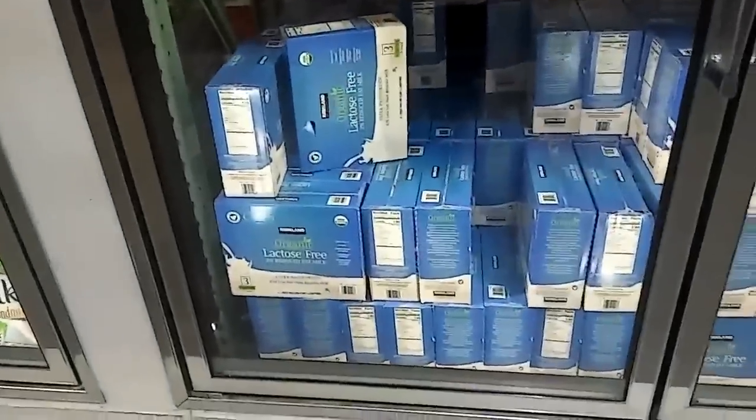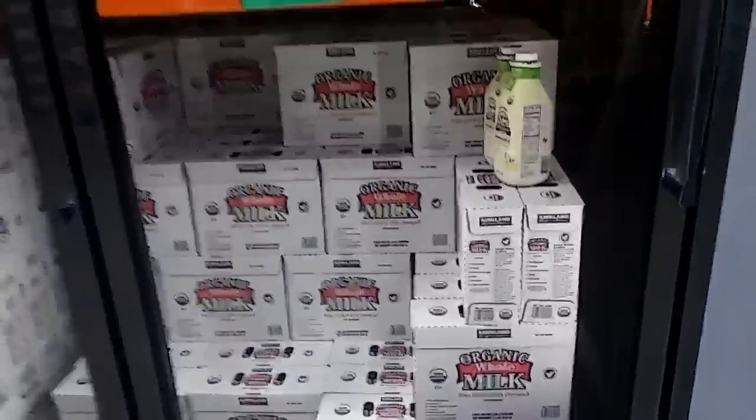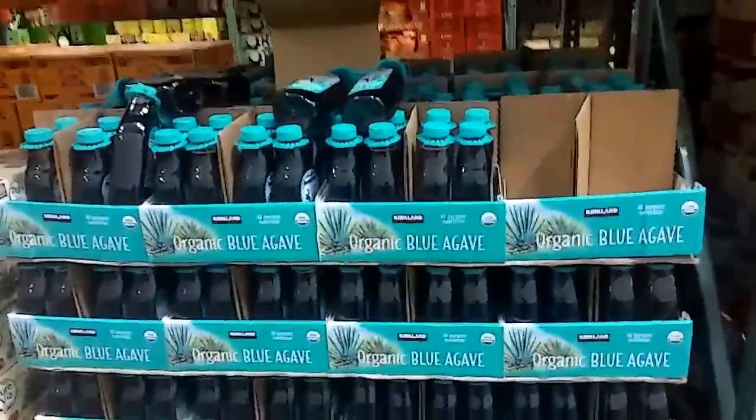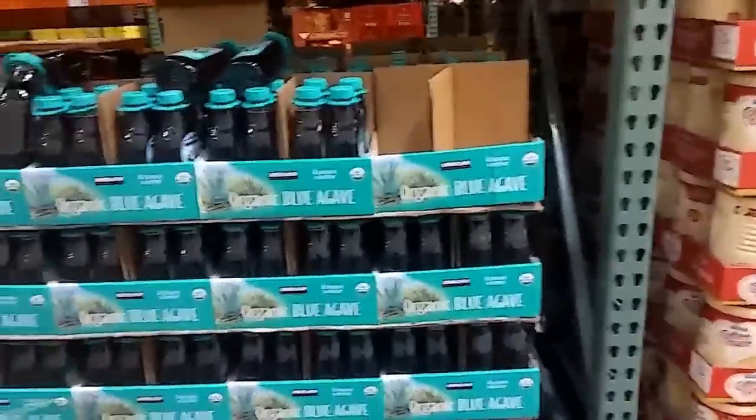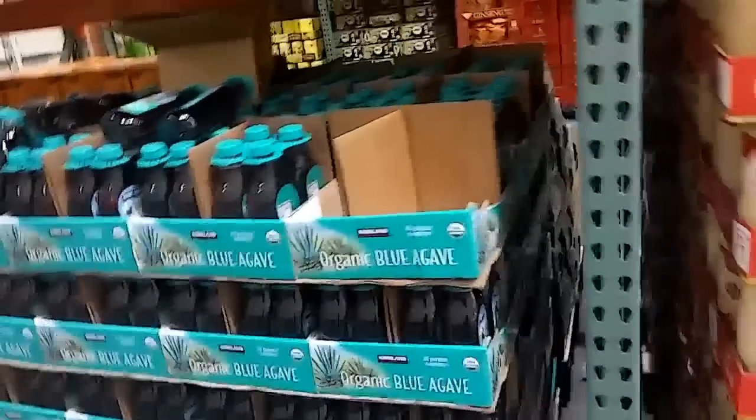Lactose free milk. One more organic item here. I've tried this. I didn't really like it. Banana milk. Actually, there's two more items. Plus now we got whole milk, regular whole milk. And then over here, blue agave, which is going to kick up your glycemic index, just like regular sugar. I don't know how this started, thinking it was healthier, but there we go.